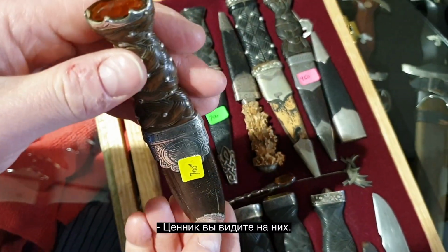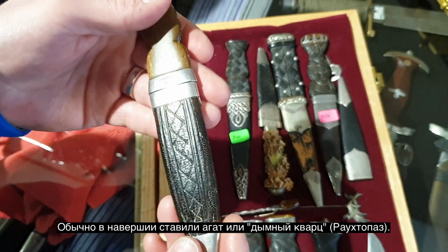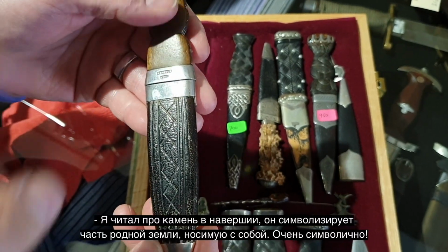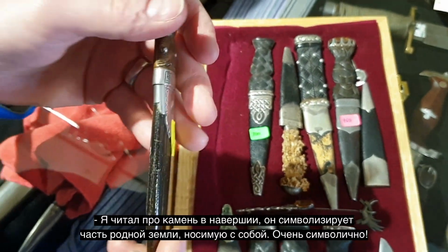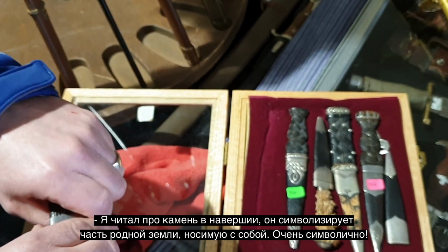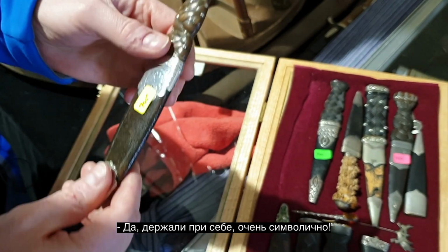You can see the prices on them. Typically, they'll have a cairngorm or smoky quartz. A lot of times, the silver is hallmarked. And I read about the stone. It means part of the motherland with them. Yeah, it's very symbolic.